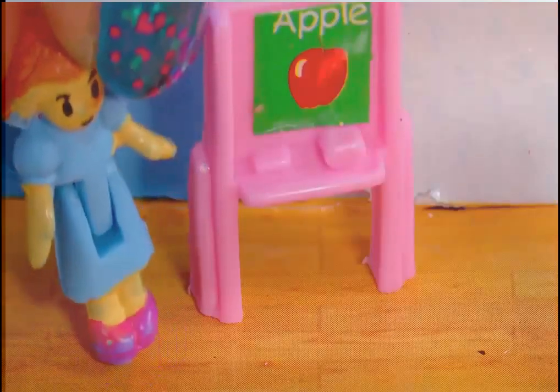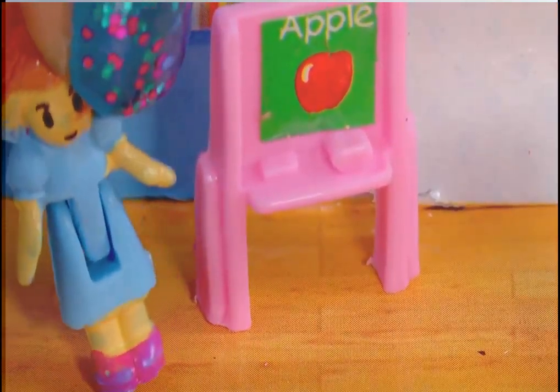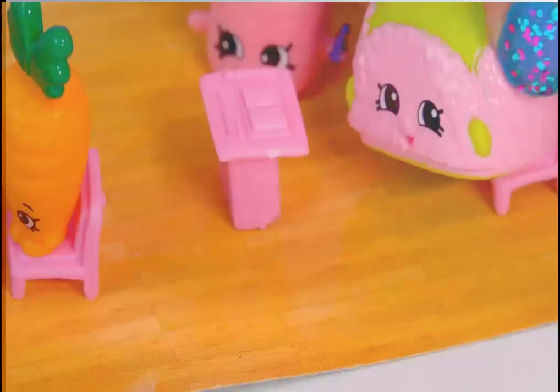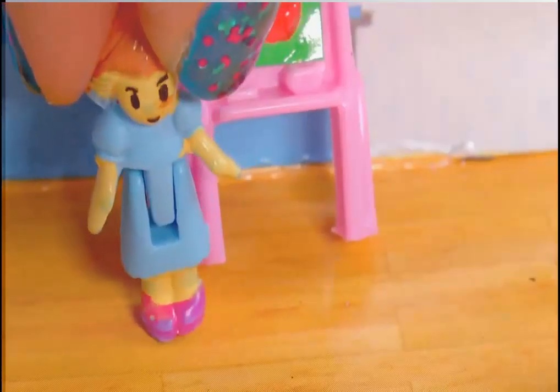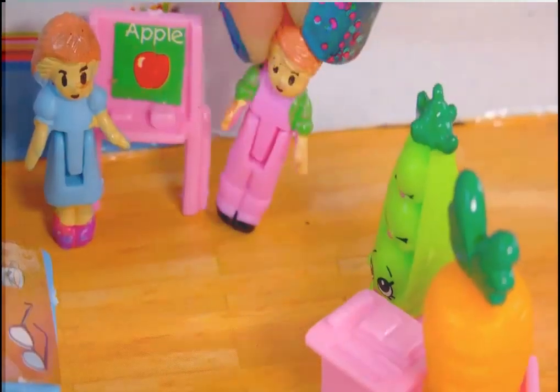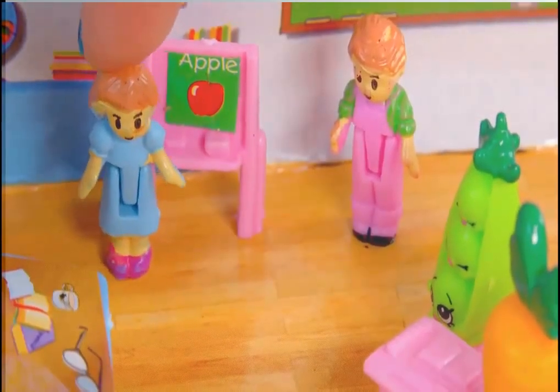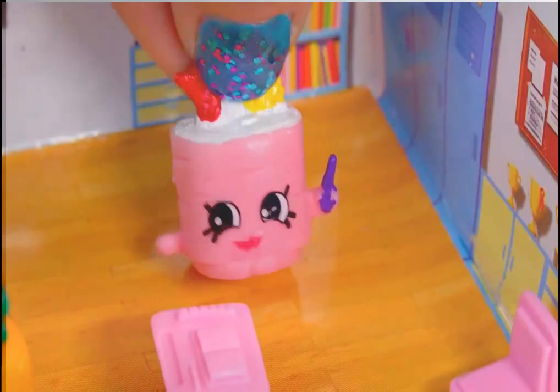On this board, I've written an A for apple, just like Apple Blossom. Can any other students name any other Shopkins that also start with the letter A? Yes, you, Flappy Cap. How about Angie Ankle Boot? Very good, very good. Oh no, here comes the principal, Mr. Pink Pants. Yes, Mr. Pink Pants, can we help you with anything? Ooh, this is a little fishy. I hope no one's in trouble.